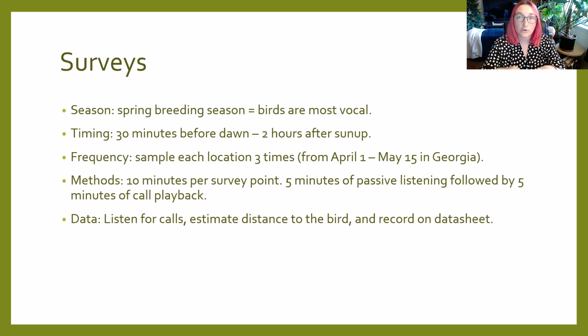At each survey location, I'd spend 10 minutes conducting an individual survey point count. So that included 5 minutes of me just being quiet and passively listening to the birds as they're calling and going about their business. And then there were 5 minutes where I used a speaker to play pre-recorded calls of these focal bird species and listen to see if the real birds would answer back.